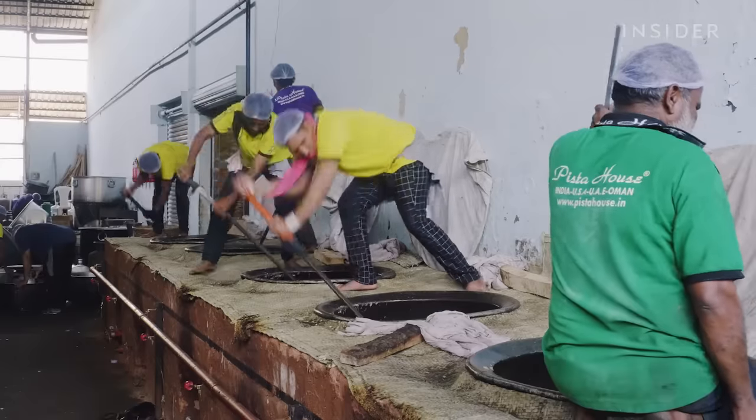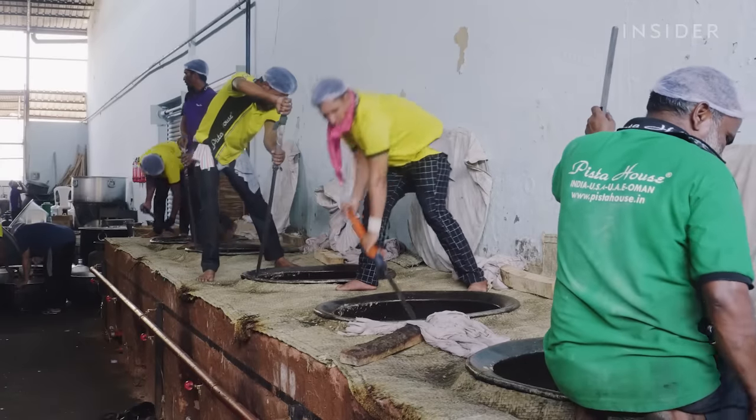Keeping a consistent temperature and constantly stirring the mixture are two of the biggest challenges when making haleem.